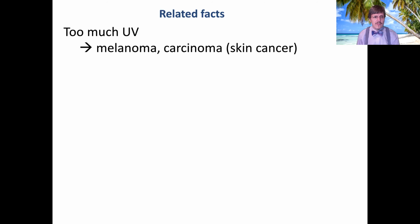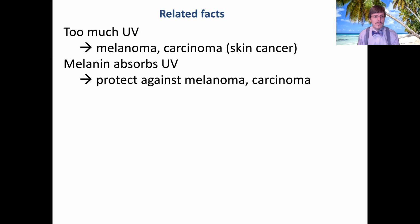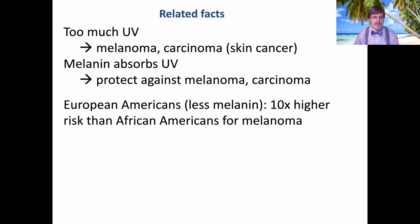So, in a completely different story, we of course know that if you have too much UV, that will lead to melanomas and carcinomas, or skin cancer. And this is just showing data that indicates that correlation between how much UV there is and how much incidence of carcinomas and melanomas. Now we know that melanin absorbs UV and therefore protects against getting melanomas and carcinomas, and so it shouldn't surprise us that pale-skinned European Americans have approximately a 10 times higher risk than African Americans for getting melanoma.